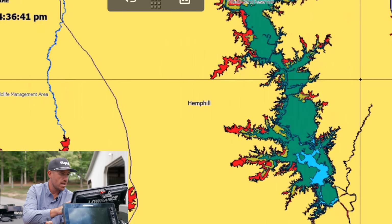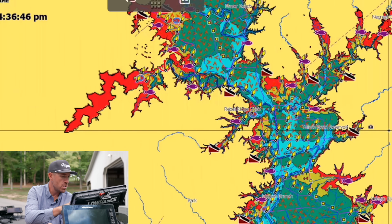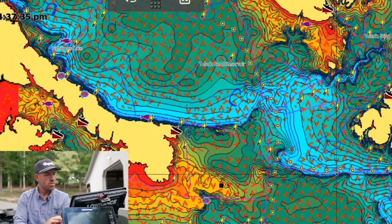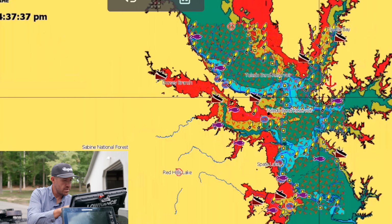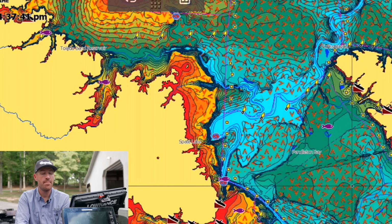A lot of the tournaments on this place are typically done in the lower half of the lake. So just in general, let's look at this place. Obviously, you can tell by the map, those are all symbols for timber, so lots of timber in this lake. You can see some of the boat lanes. It's definitely a lake that's something unique.